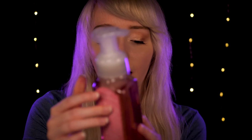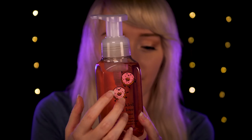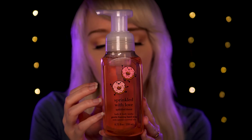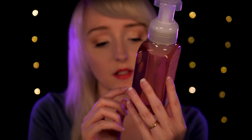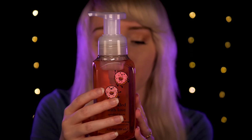Okay, let's see. Next we have Sprinkled with Love. This is 2 donuts decorated on the front, and this one has a little bit more of a nice warm coral colour to it, I would say, with some touches of pink. So this one is called Sprinkled Donut, and it features buttercream and milk and sweet vanilla for the fragrance notes. Nice and simple.